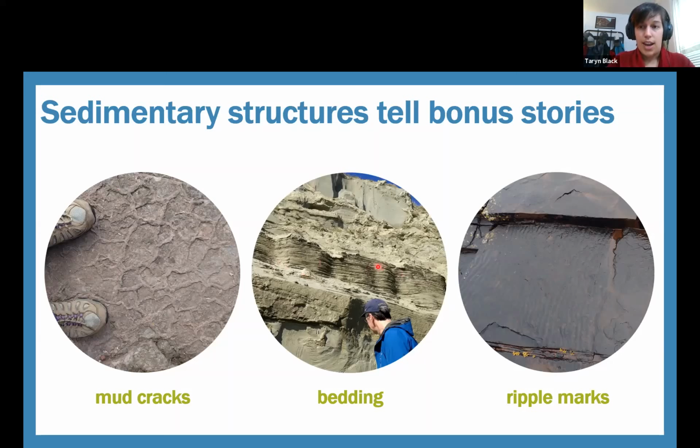If we see bedding, which is these layers in sediment, then that tells us that we were in some kind of environment that was calm enough and regular enough to allow these layers of sediment to be laid down one after another over time. So that's all sediment, sedimentary geology.